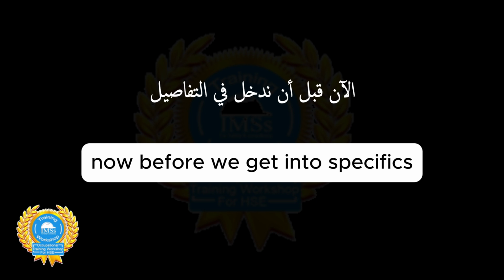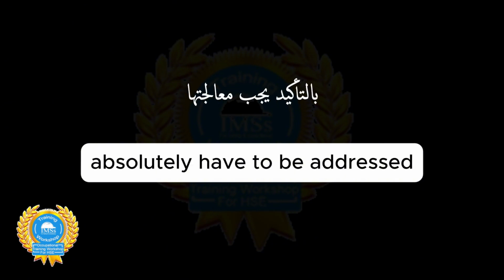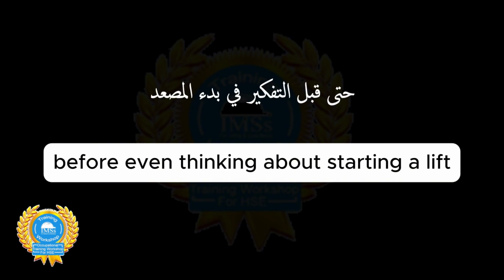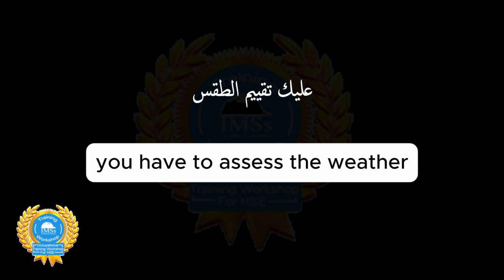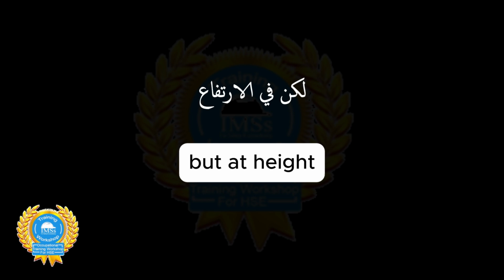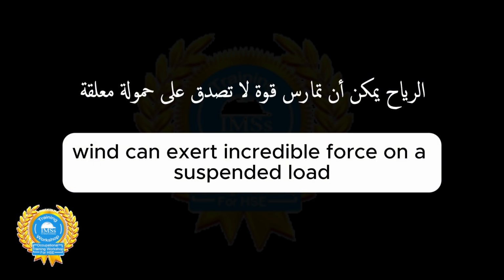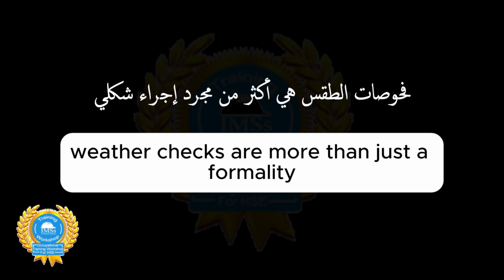Now, before we get into specifics, you mentioned something earlier about pre-lift considerations. What are some of the things that absolutely have to be addressed before even thinking about starting a lift? Well, first and foremost, you have to assess the weather. Wind, especially, is a huge factor. You might think a little breeze is nothing to worry about, but at height, wind can exert incredible force on a suspended load, creating instability. So those pre-lift weather checks are more than just a formality.